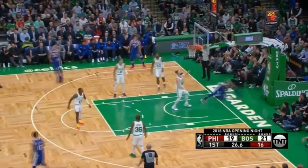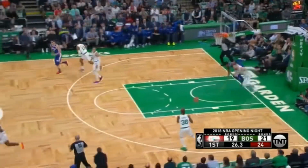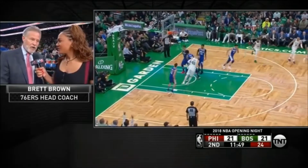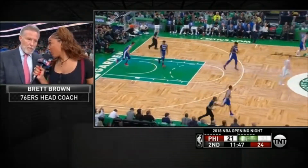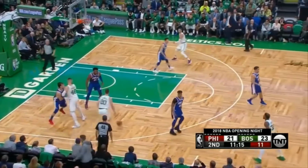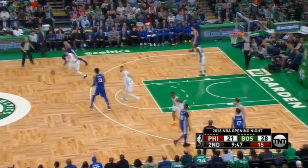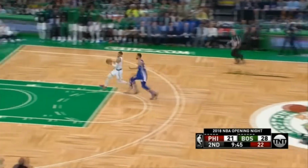See JJ Redick there with a three. He struggled, going 2 for 8. This was another theme that continued in this game. Aron Baynes and Marcus Smart made a bunch of threes while the Sixers' actual shooters were struggling on wide open shots. Unfortunately, good to see Gordon Hayward back, as you see he hit that jump shot right there, then hits another right here. And if you just remember at this time last year, just the gruesome injury that he went through. Here is an example.